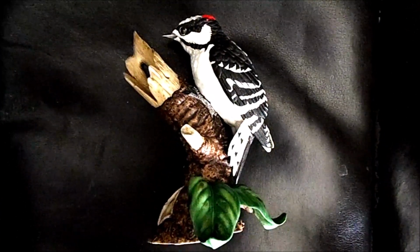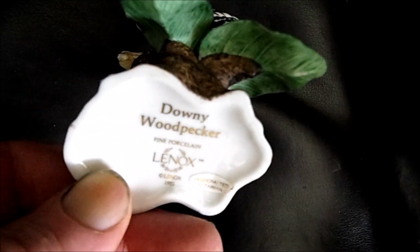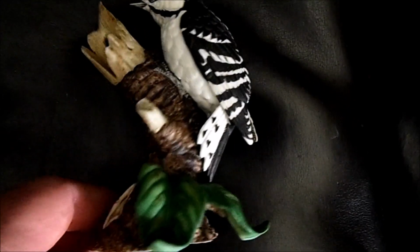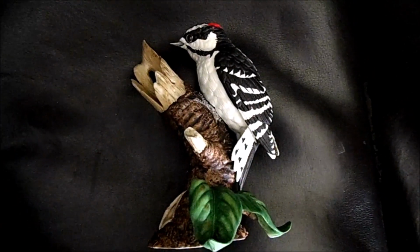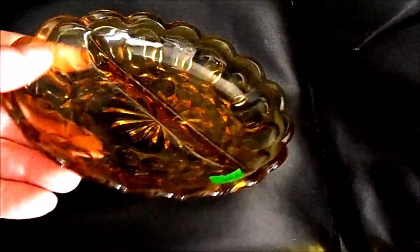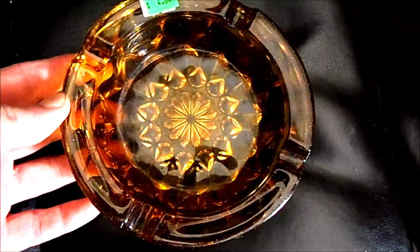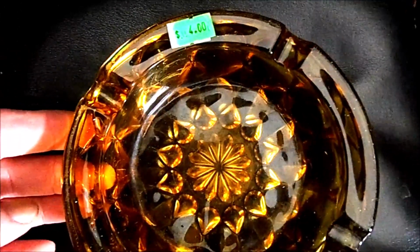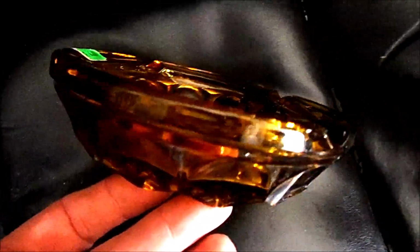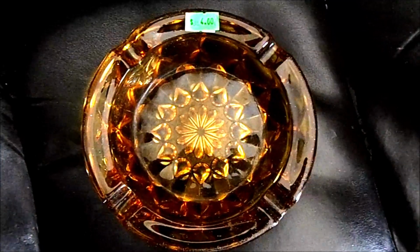Okay, here's a few more things I picked up for only $1 each. I actually looked these up on eBay and some of them go for like $22. Okay, I picked up this for $1. And last but not least, an ashtray. Somewhere it was for sale at $4, but I guess I got tired of trying to sell it. But I definitely think it's worth $4, so I'm going to leave that on there.